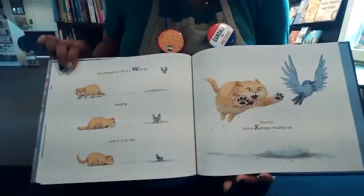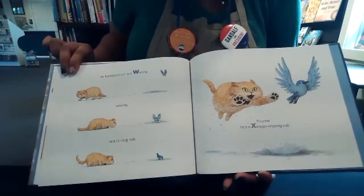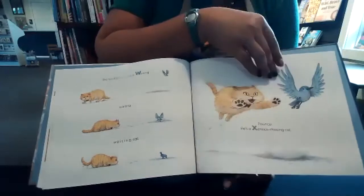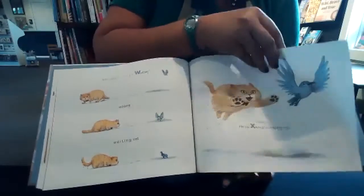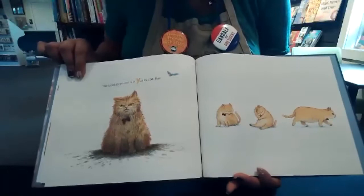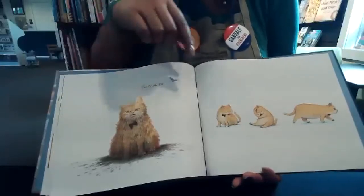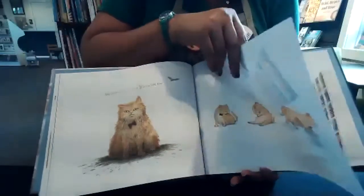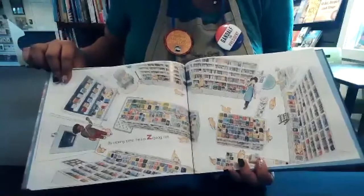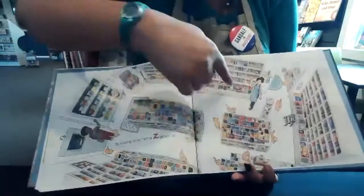The bookstore cat is a waiting cat. Pounce! He's a Zenops chasing cat. Zenops is the name of this little bird right here. We learn all kinds of things in books, don't we? The bookstore cat is a yucky cat. Ew. Uh-oh, he got a little dirty. By closing time, he's a zigzag cat. All over the store.